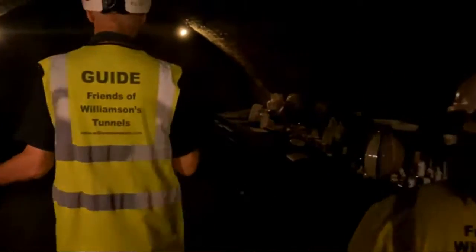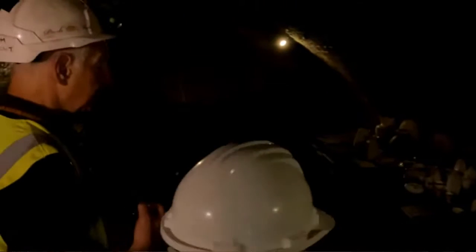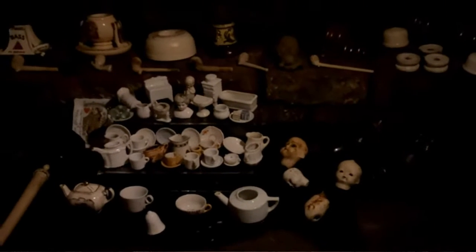But the two chambers on this level 2 have become the main display area because it was convenient, and people do like to see it. But we've got a lot more stuff that we could bring out and swap over when we get round to it. This, I've noticed, is adorable. Yes, these tiny little cups. People love those doll's house furniture. I'm not a big fan of these. A little bit nightmarish. They're spooky, aren't they? A little bit creepy. But once they've got hair on and they're dressed and part of a complete doll, they will look completely different. But yes, they do have a spooky look about them.